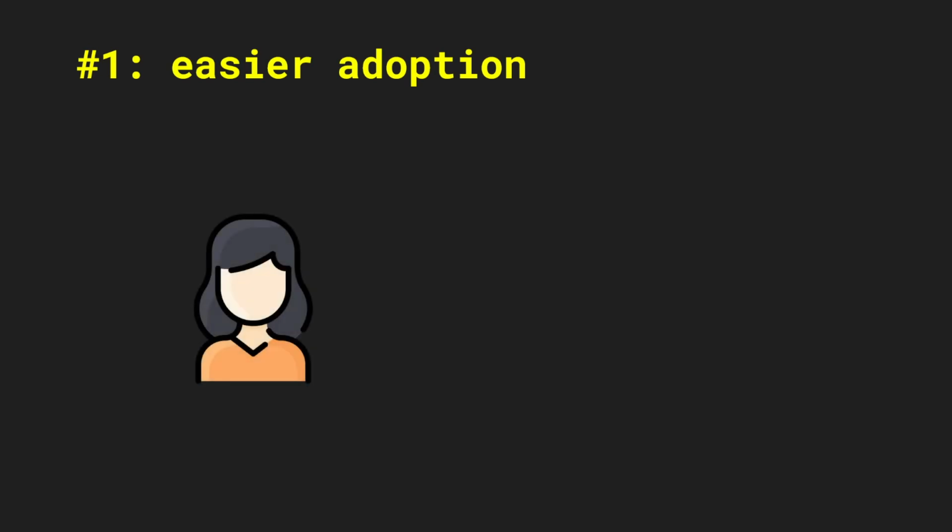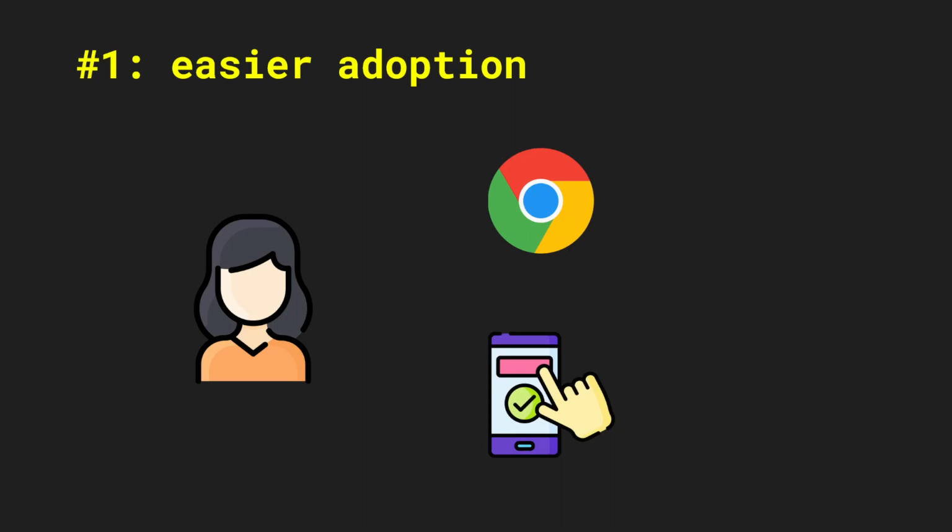The first advantage of building a browser extension is easier adoption. It's a lot easier to ask existing or new customers to download and install a Chrome extension than it is to ask them to download and install a mobile app or to sign up for your SaaS. This isn't purely because extensions are somehow easier to download or easier to use. It really depends on what your business is and how an extension can help.